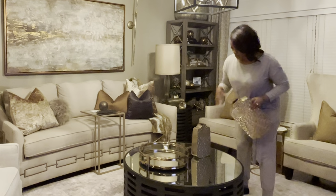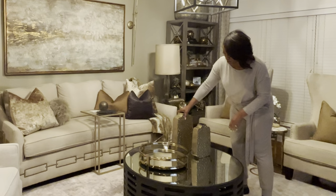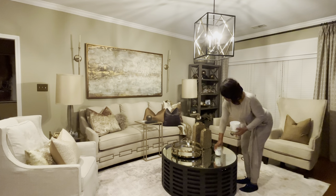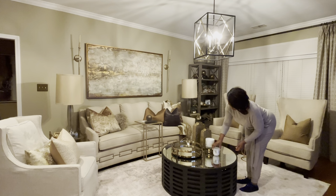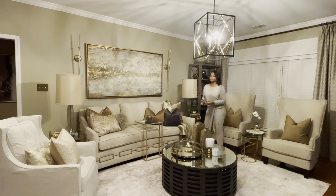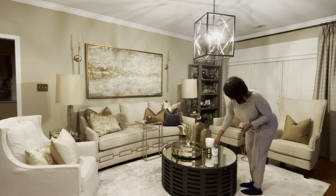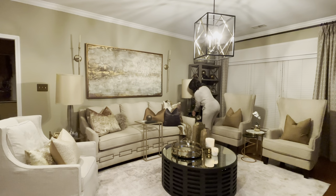And these two vases, I pulled them from the bookshelf. Of course, you know I like to shop my home, save a few dollars, and get a different look right in your own space. I'm just going to add a couple of candles. That candle, it smells so good. I got it from Michaels, and it was like half price, $5, and then it went on sale, so I bought a couple more. Just gonna light these candles and set the mood and get some fragrance going as I finish up the look.